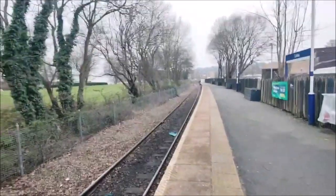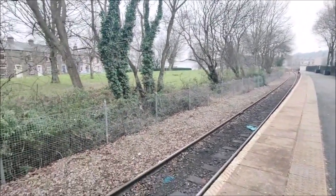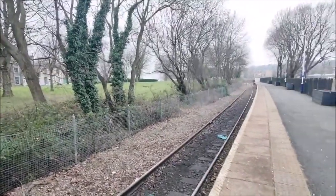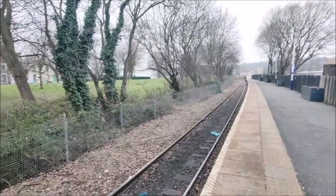Now we head off towards Skipton and follow the disused section, and we see what remains. And we will also take a brief look at the Barnoldswick branch as well, which ran from the nearby town of Earby.